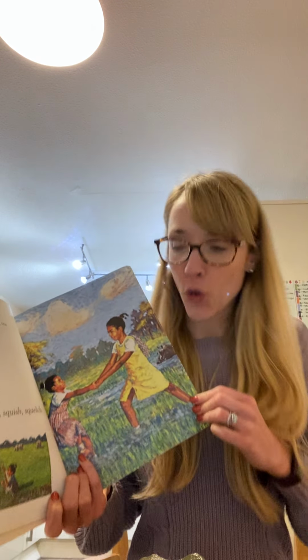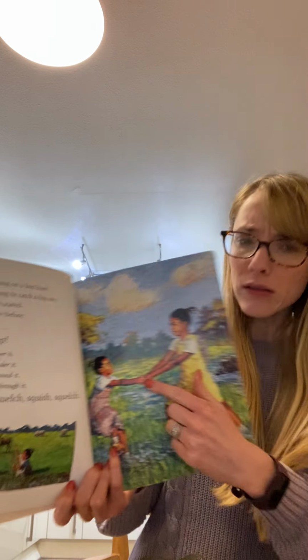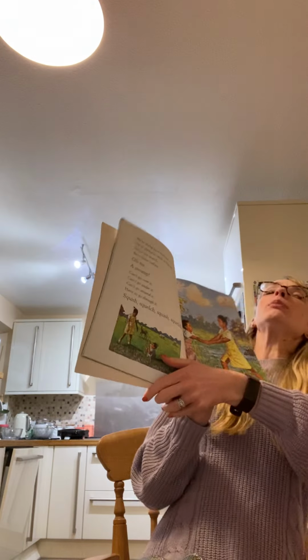Squish, squelch, squish, squelch. Oh, it's so sticky and oozy. Oh no, she looks like she's stuck. Pull. Oh, phew. She's got out.